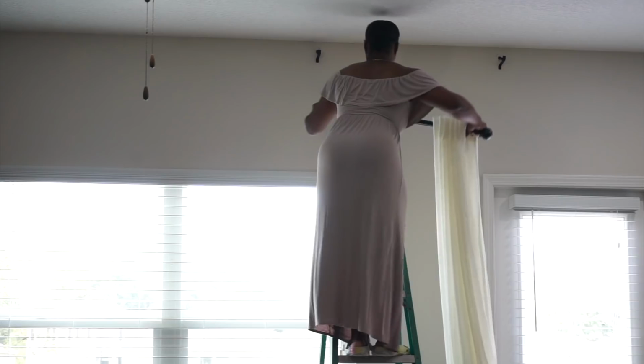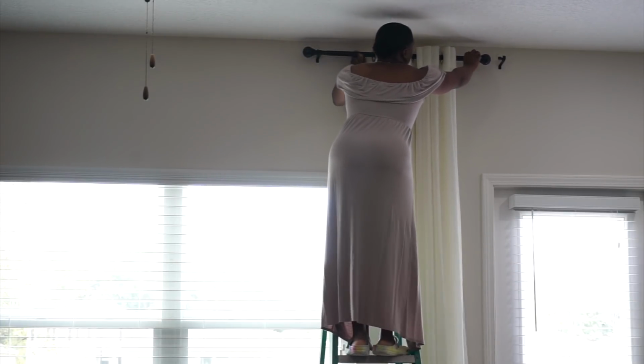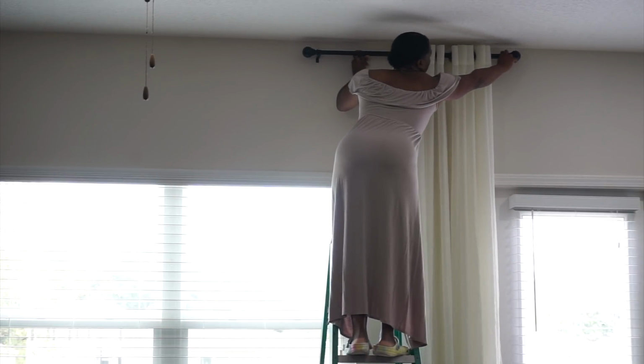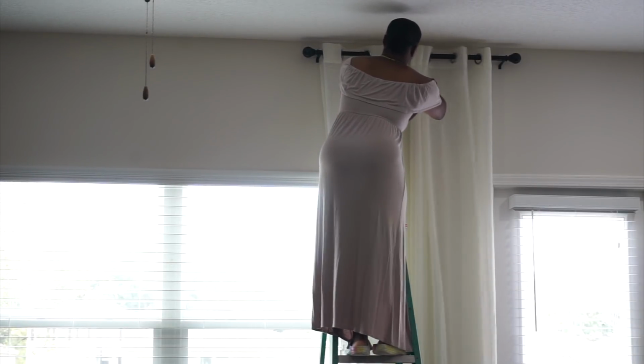So now also to add drama to the room and to make the room seem bigger, I had to get rid of the old curtains that were there. I wanted to take my curtains all the way to the ceiling. So I found these curtains on Amazon. They are 108 inches, so 9 feet tall. They work perfectly.